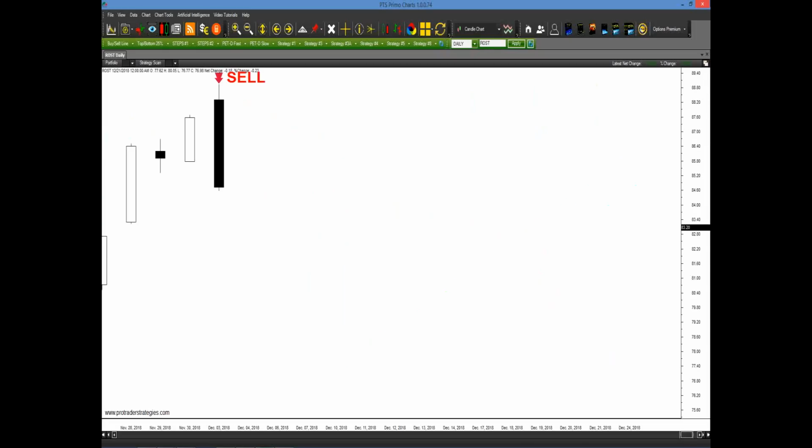How about ROST? All right, this is what we call a cluster or double signal. We have two little arrows here, that means you have a strategy number 4 and a strategy 5 sell setup. So you're getting confirmation of both strategies. Now we just want to confirm that the PET-D is saying that we're in a downtrend, because after all, we've been going up here. How can we be in a downtrend?